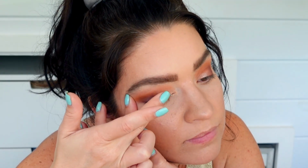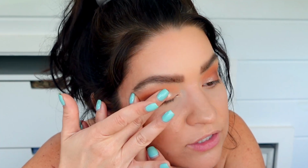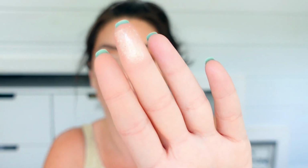But what I want to do now, before I get too crazy into it, is put this KVD shade, the Hail Surge, on my lid. I really feel like this is going to be the popping moment. Whoa. Whoa, she looks metallic. She looks like she is, I mean, that's like liquid gold there. That's like, whew, super creamy.